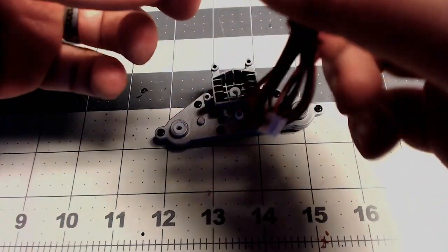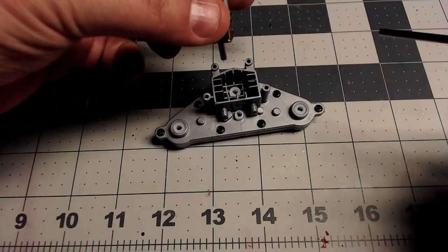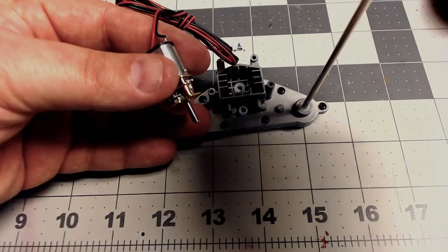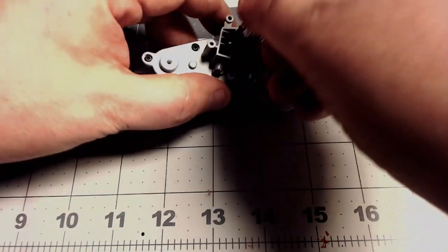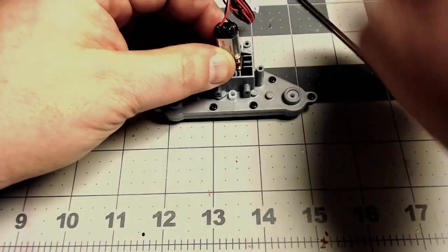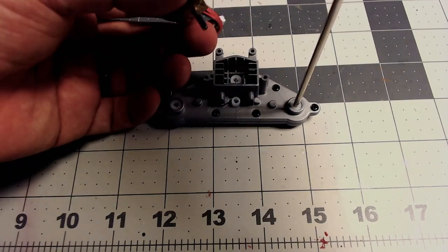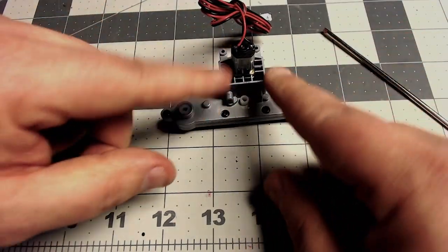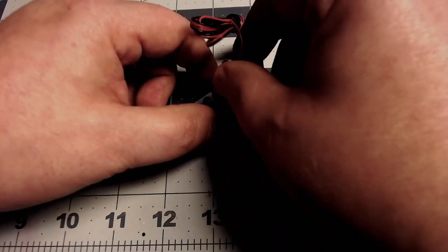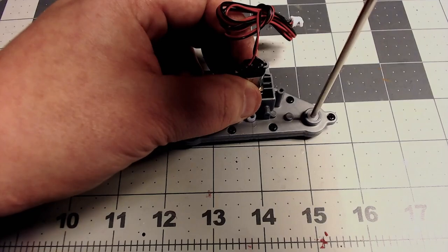Actually, they want this a different way. They want the red cable on the left, and the black on the right. So I stand corrected. They want the red cable on the left and the black cable on the right. So we've got to flip this around. Just make sure your red cable's on the left, your black cable's on the right, and the motor's engaged. These should not turn past a certain point.